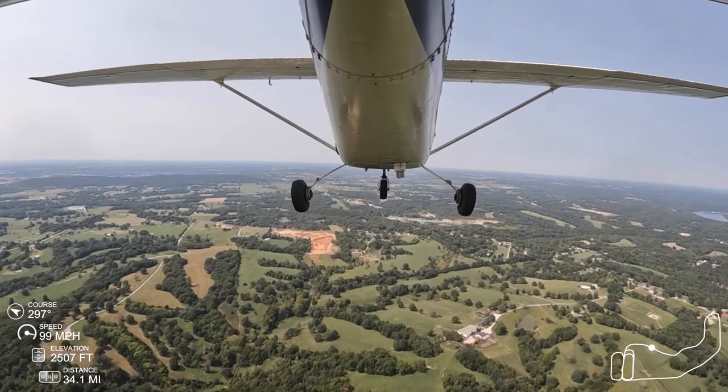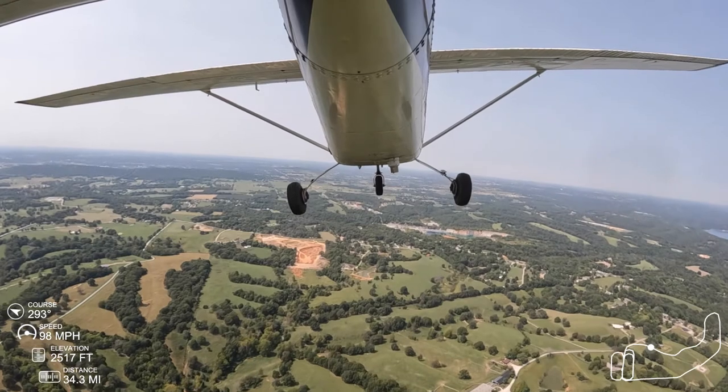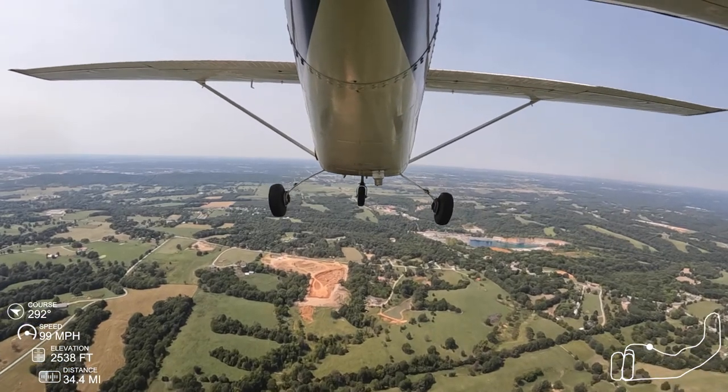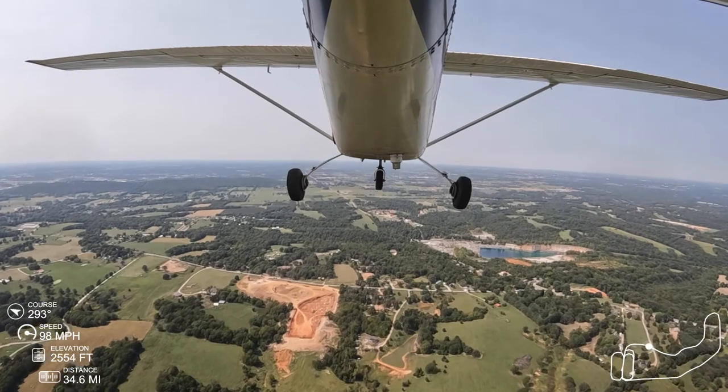Good afternoon again, Springdale Tower, Cessna 5430 Tango, we're off of Bentonville and inbound. 5430 Tango, Springdale Tower, roger, enter a 5 mile straight-in final for runway 18. Okay, we'll enter a 5 mile straight-in for runway 18, 5430 Tango, thank you.